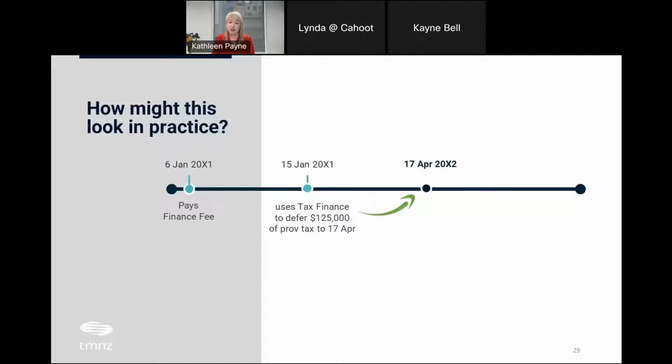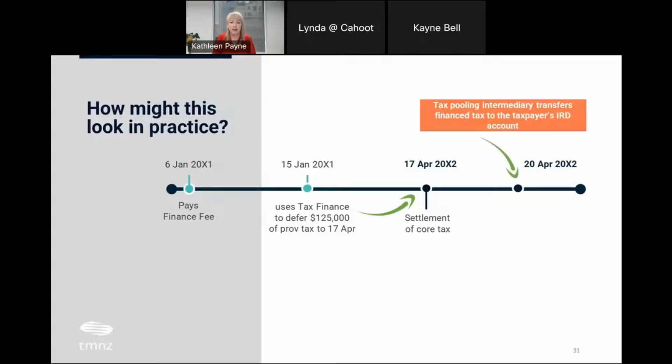When they pay that fee, obviously that is interest, it is not tax, and none of that will hit the ICA account. What we're waiting for is when that tax is paid and then transferred to the IRD. So on the 17th of April, that maturity date, we have the settlement of the core tax of $125,000. At that point, we still can't recognise the ICA entry, but shortly thereafter, there will be a transfer from the pool to the taxpayer's IRD account, and now we can put that into the ICA itself. And we'll put it into the 2021, say this is 2021 that we're talking about for 15th of January, we'll put it into that ICA because that tax is dated on the 15th of January 21. As I said, some will practically put it into the 2022 ICA, or even the 23 if you're looking at that settlement date. But IRD is saying really it belongs back in the 31st of March 21 ICA.